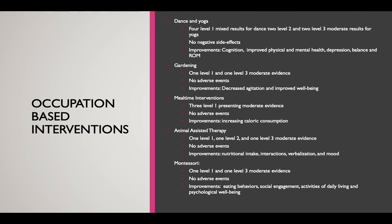I'm going to be referencing my table 2 now, which is all of the studies provided in the scoping review, and it's listed out. For dance, I believe it did improve socialization. And then there is gardening, 1 level 1 and 1 level 3 with moderate evidence, no adverse events, and improvements decreased agitation and improved well-being.